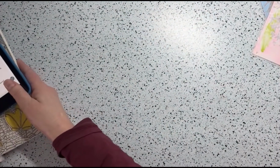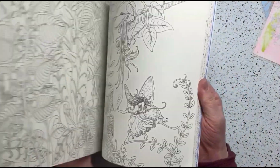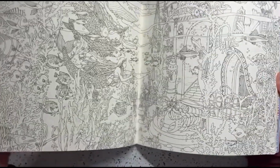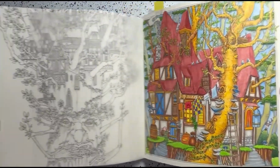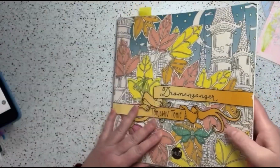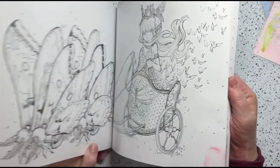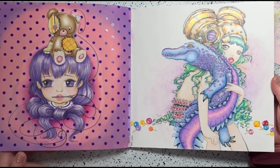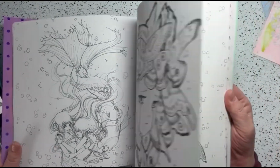I also like doing some sort of fantasy, and Dramenwanger is one that's more fantasy, with creatures. And yeah, I'm not too fond of buildings, like houses. I did like this one, but it's not my favorite thing to color. But I do like a more fantasy themed book. I really like Camilla Derrico in this style. I guess this is kind of fantasy manga style. I'm not really too sure again what these monsters would be considered, but they're fun.